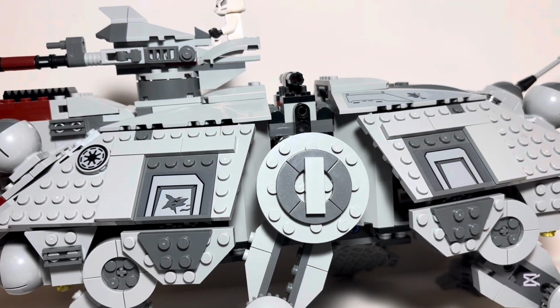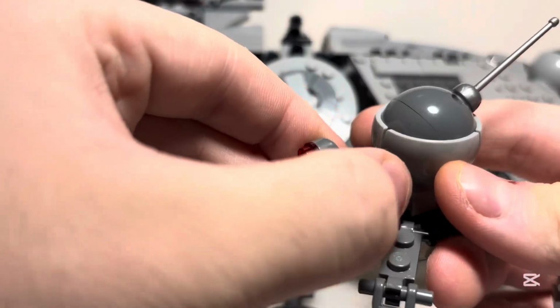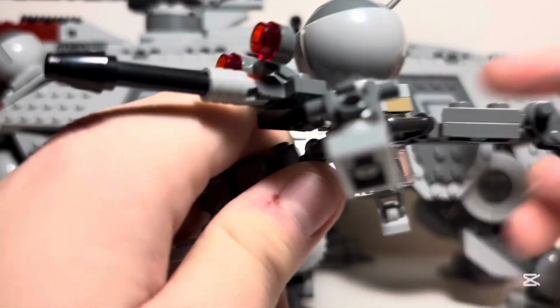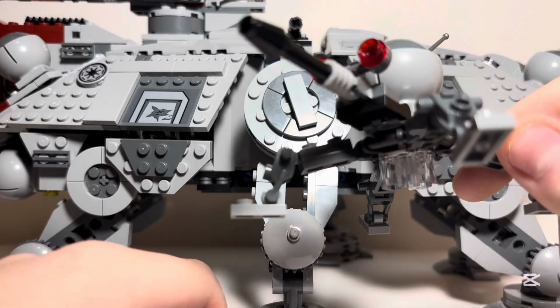But we do have another small build. And said small build is a spider droid, or dwarf spider droid. These little guys were in Episode 3, which weren't at this scene, apparently. There were the crab droids, but these guys weren't actually there. They're from another scene entirely, which I don't care. Personally, I just don't care.